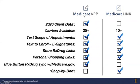And then texting scope of appointments. It's a big feature. This is huge, definitely for this market environment and landscape. Both tools you can text, and we're talking text message, text a scope of appointment, the client can sign it, accept it. What about signing paperwork? If someone doesn't want to fill out some forms and they have a smartphone, you can text signatures. We're talking text to enroll features for both of these e-enrollment tools.